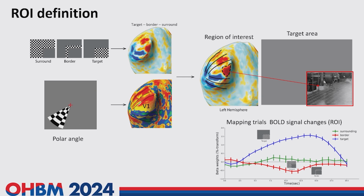To define the region of interest, we used 3 types of mapping trials, which are high-contrast flickering checkerboards located in 3 different areas corresponding to the lower right target, the target border, and the surround. Then we used a general linear model contrast to map the area of the target. Then we used the retinotopic polar angle to define the boundaries of the primary visual cortex. Finally, we selected the region of interest related to the target area in the primary visual cortex.